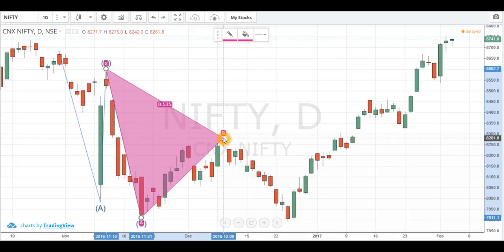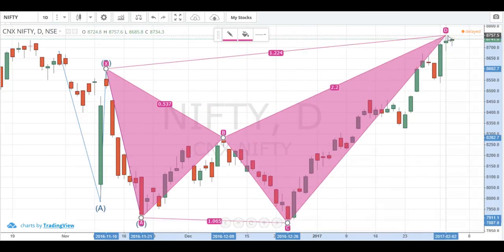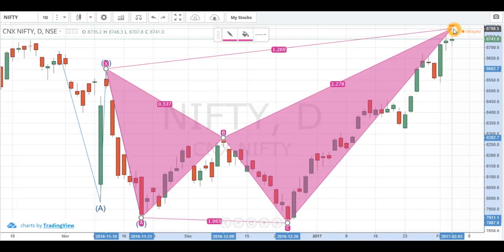Then we have the important point B here, and then the next swing low is going to be the point C, and then when I go up for the point D, the validity for the shark pattern is 1.27. So first let me draw at 1.27.